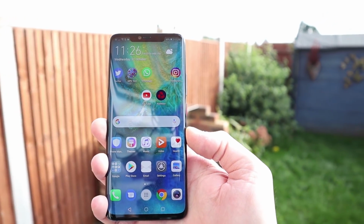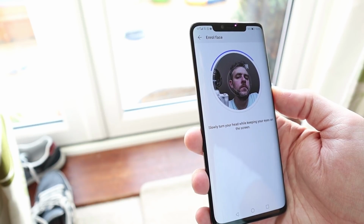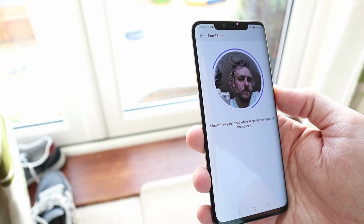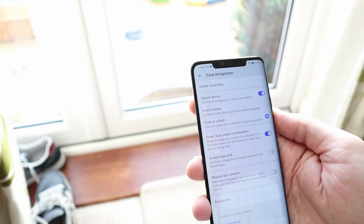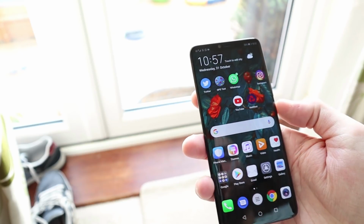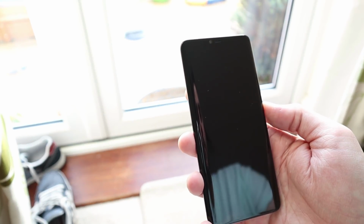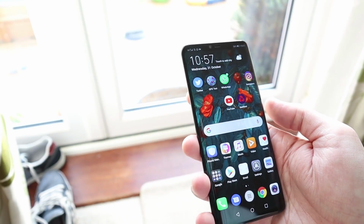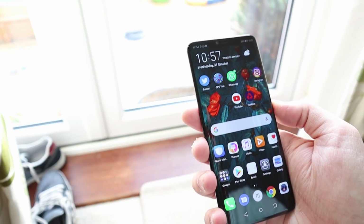The Mate 20 Pro has Face ID unlock. Not normal Face ID, this is 3D Face ID. Extra secure, more secure than the cheaper versions of this technology. You can even see the two sensors at the top of the phone when the face recognition is actually active. And it is brilliant. It's super quick, unlocks in dark conditions as well.